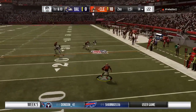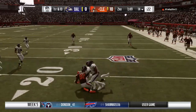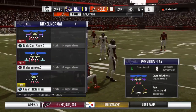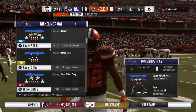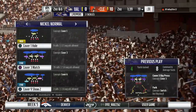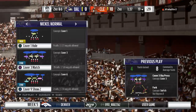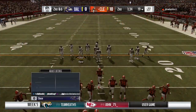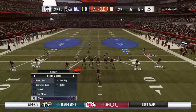On 1st and 10, here's Breeze, and complete to the tight end Walker, right side. He'll be about a full yard shy of the 20 at the 19-yard line. That throw good for 4. It's 2nd down. Four yards on that last completion, so that sets up 2nd and 6.